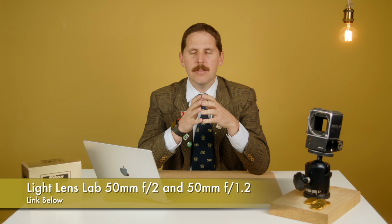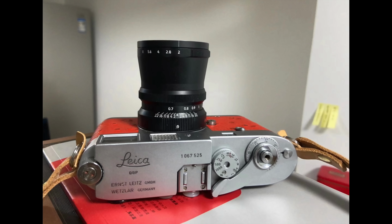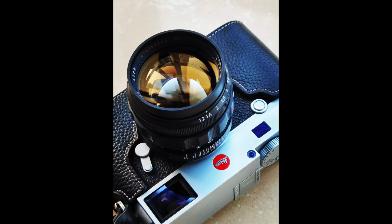Then we have Light Lens Lab. Light Lens Lab is a Chinese manufacturer of lenses and accessories, mostly for Leica M. So far they haven't dabbled in anything else, so I guess only Leica M for now. But now there's an announcement and things coming for a Speed Panchro 50mm f2, like a Cooke lens. Then there's also a 50mm f1.2 Noctilux copy, and a bunch of other things coming. If you're excited about it, I'm excited about it too.